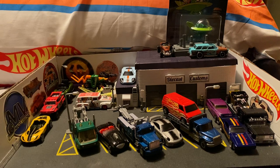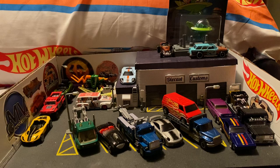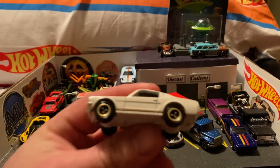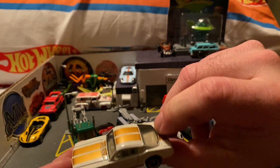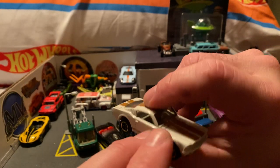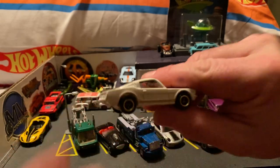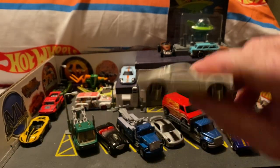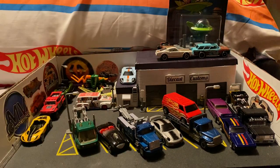Oh, wow. I've never seen this variation Matchbox Mustang, but look at that. It's got gold wheels, white with gold stripes, and like an off-white kind of interior. That is sharp. I like that. Thank you for that, Chris. That thing is sick. I definitely like that. It's different. Never seen it in that variation before.